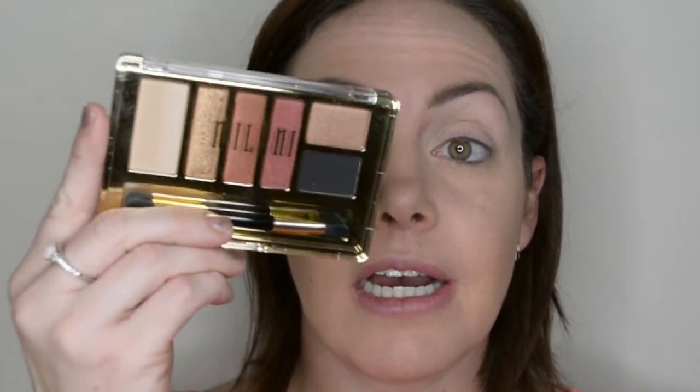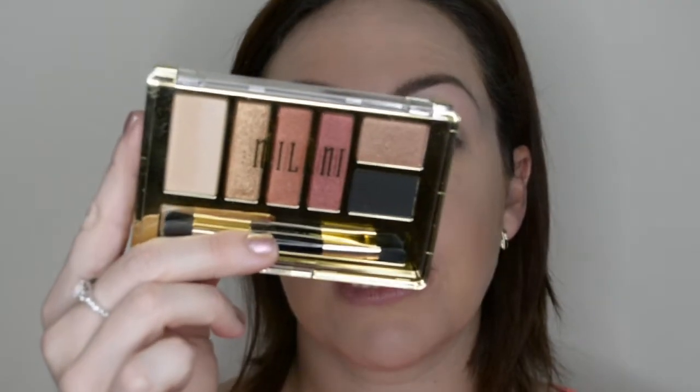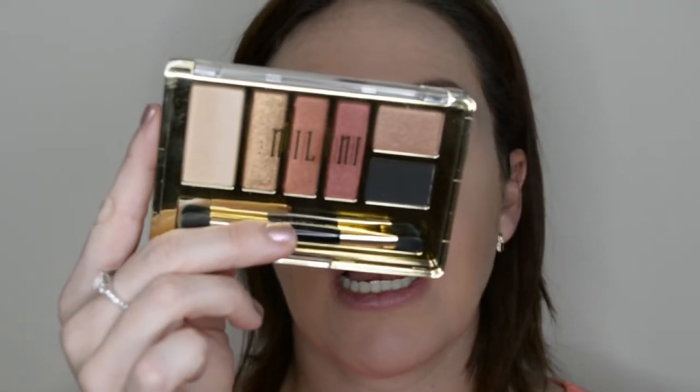So for eyes, I'm going to be using the Milani Must Have Metallics eyeshadow palette. This is really pretty. There's 6 different colors in here. It does come with a brush, which is convenient, but I don't usually use the brushes that are in my palettes. I have my brushes that I really like to use.